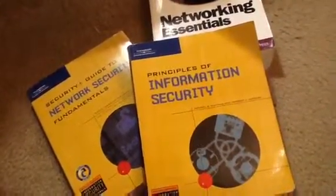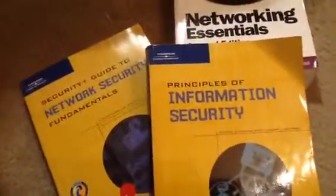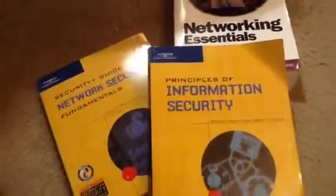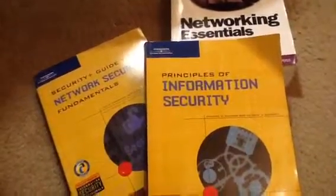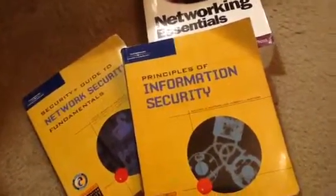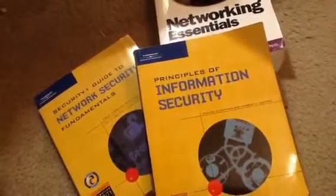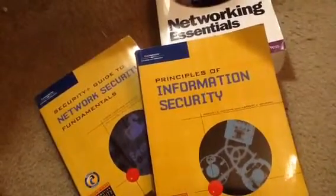So network security and information security became a big thing to learn too. I made a point to learn that and worked on a lot of different projects here, some of which I can't share with you.